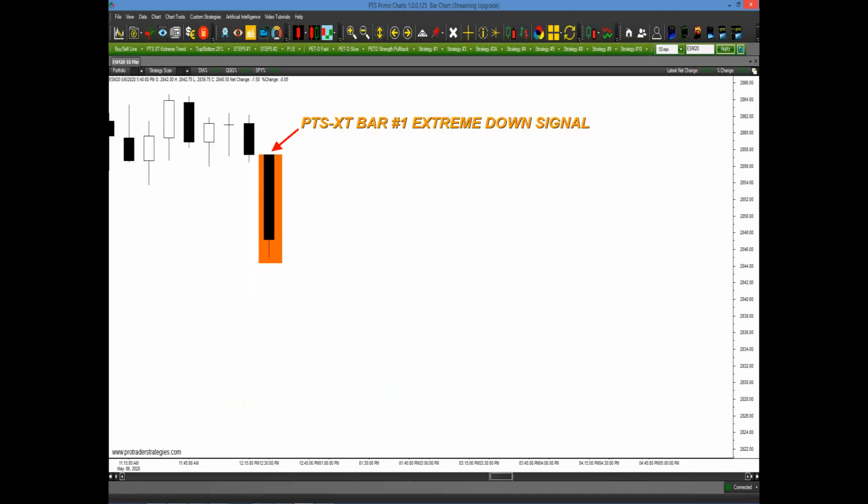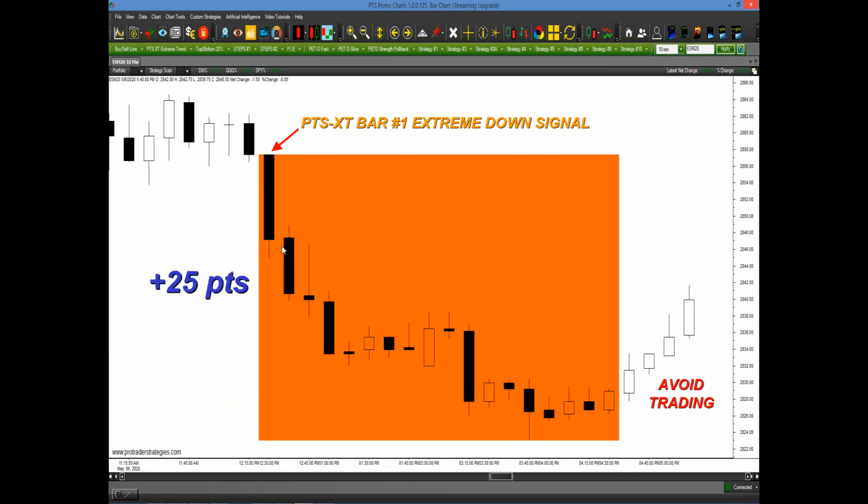Here's an example in a 10-minute chart, the E-mini futures, okay? This was in May last month. Once again, you have bar number 1 of an extreme downtrend signal. You could have scanned for this. You would have seen that it was covering the first bar here, this 10-minute bar. It went down 25 points. That's roughly over $1,200 per contract. And then once it left that block, you want to avoid trading, because most likely it's just going to kind of go sideways, or, not a lot of volatility in it.